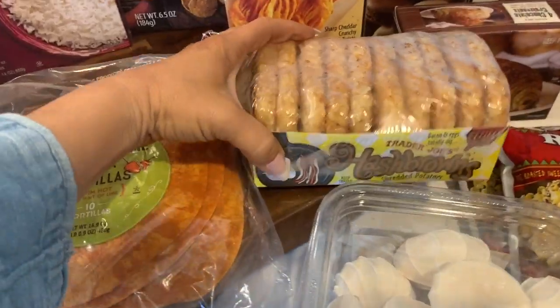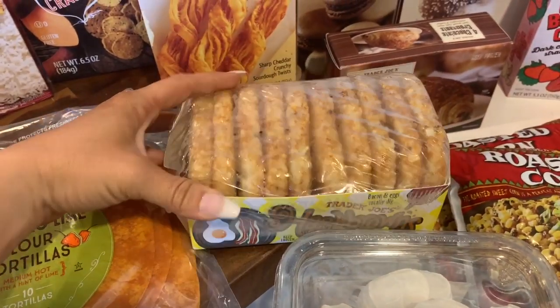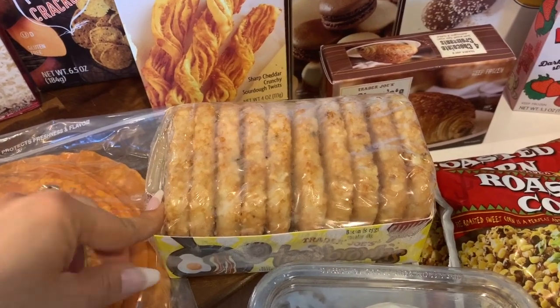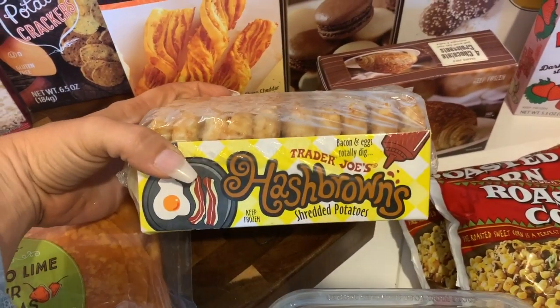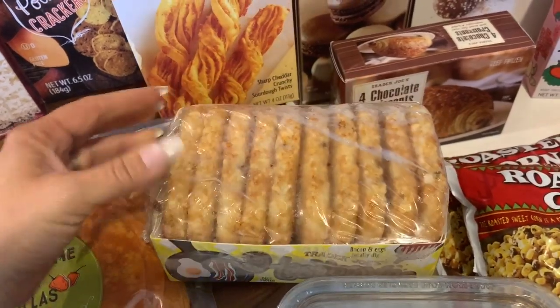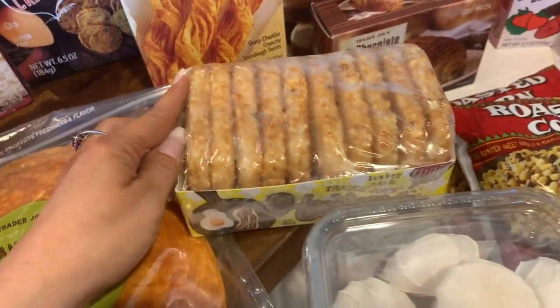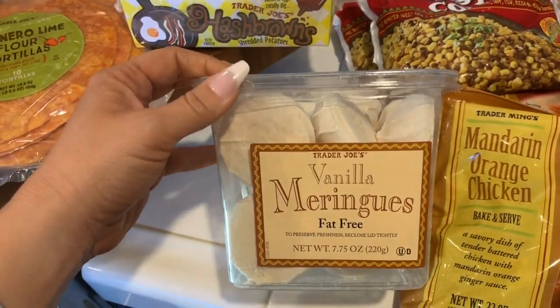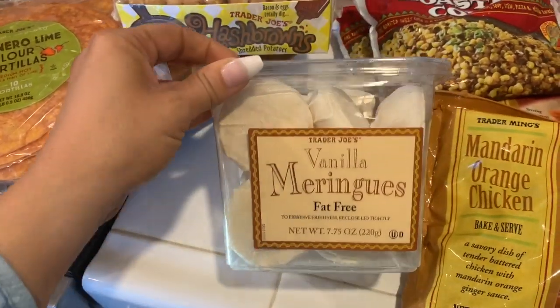They look good. I also just picked up a package of these hash browns. Jessica O'Donohue sometimes makes these and I thought, why don't I have these in my freezer? That's so smart. I can always just throw those together and I know my kids will eat them. Also, if it looks like this has been opened, it's because I already got one out.